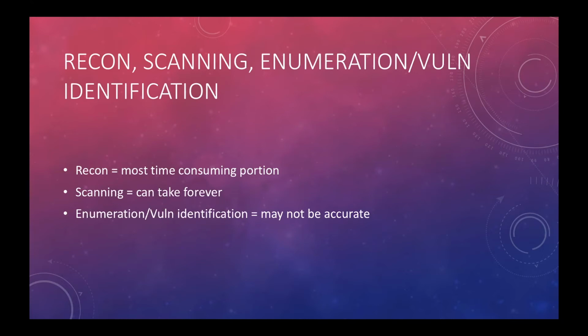But for red teaming, these probably take almost as long as the planning portion, unless blue team knows you're coming, like an open engagement where they know we're doing this on this date. The recon portion and scanning literally take forever. If you're planning for a month, this could take up to 2 weeks of scanning because you don't want to notify them that you're doing this type of activity.